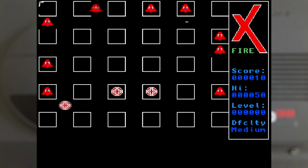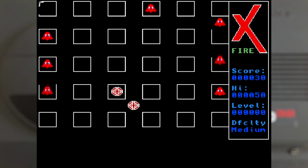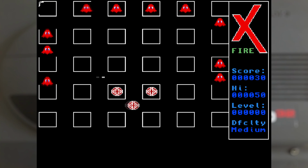And it's quite possible you'll get hit right at the start of the game as well. This isn't fun to play at all. And it seems even the menu got its name wrong, as it's X or Crossfire, not Crossfire.